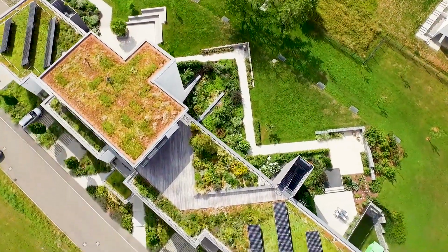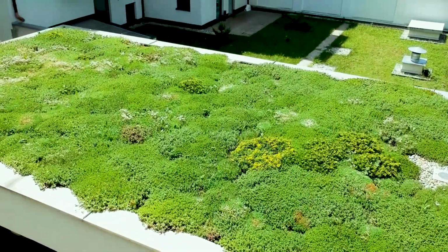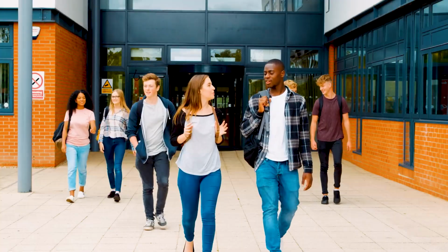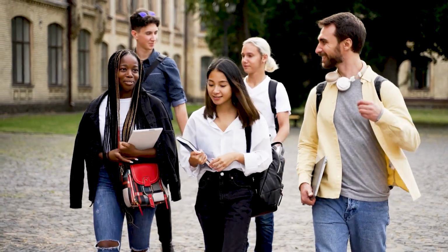Green roofs also play a crucial role in building stronger communities. Community spaces on roofs of schools, hospitals, and residential buildings promote social interaction and environmental education. Students who participate in cultivation on green roofs demonstrate greater ecological awareness and connection with natural processes.